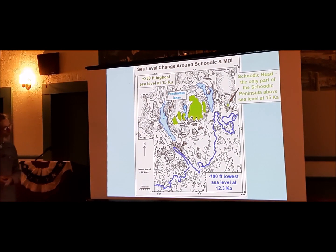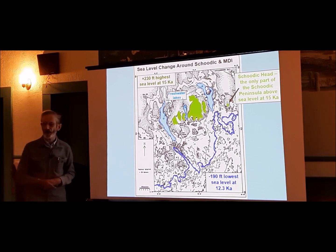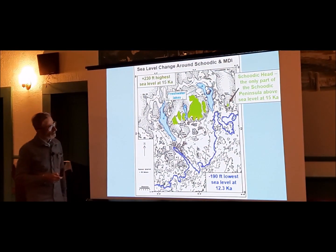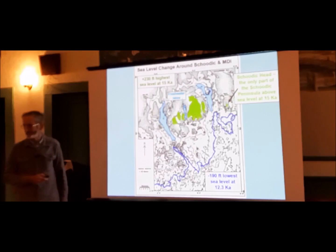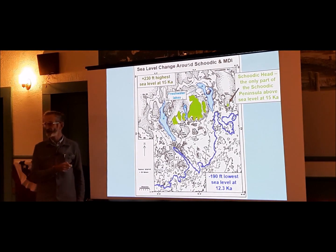So here we are map-wise. When sea level was at plus 230 feet, the ice had just retreated north of here. MDI was a series of several islands, with the individual mountain peaks being individual islands. Schoodic, one little island. What's that? Schoodic Head, the only thing that stuck out of the water. The entire peninsula was underwater, all the way up to the Gouldsboro Hills.